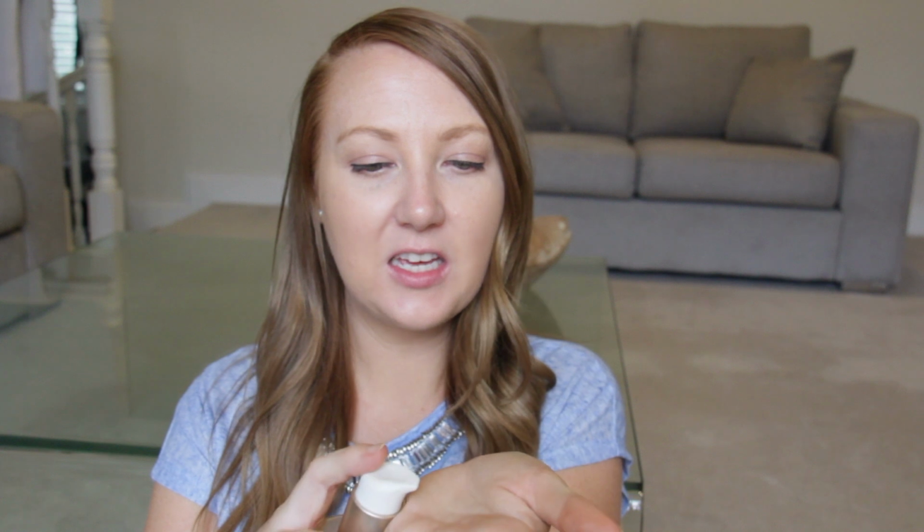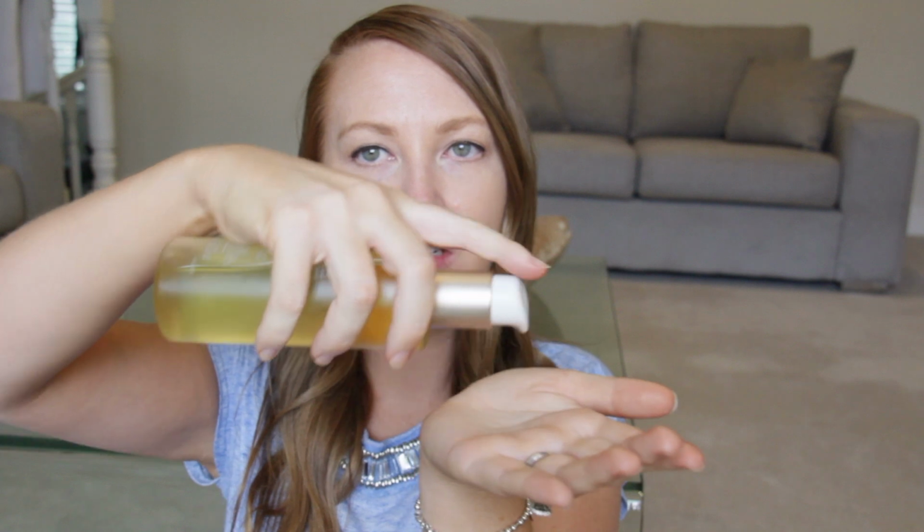The only downside is I don't like how small the lid is. When you pump it out, it just rolls down, so I really have to pump it like this, whereas other oil cleansers have a longer spout, so you can just get your hand under it easily. That is one thing that does annoy me sort of, but it feels nice in my hand. I like the matte frosted glass plastic look as well.